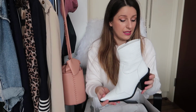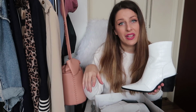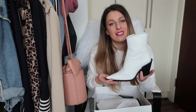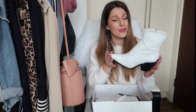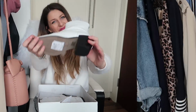The only thing that makes me a bit worried is that I don't know how to remove the marks from the leather. So if you have any tips, please let me know in the comments. This perfectly white shoe needs to remain perfectly white. I know it can be wrong to buy them, but I just love the design a lot, and it's such good quality in this crocodile detailing. No, I'm not gonna think twice. I'm just really happy to have this new pair of shoes in my shoe collection.